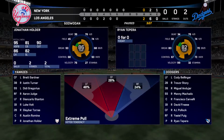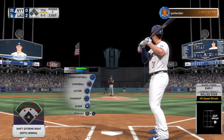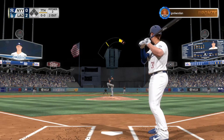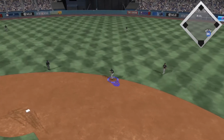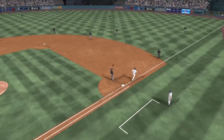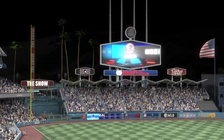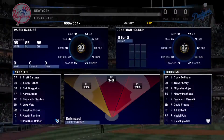So stepping in, Ryan Tepera. He's newly entered it. Jock Peterson will get the call here as he'll hit for the pitcher. Peterson. Bounced on the ground and right at the shifted infielders. On to first, and can you believe it? A 3-pitch. Raisel Iglesias number 26, coming to the plate now.